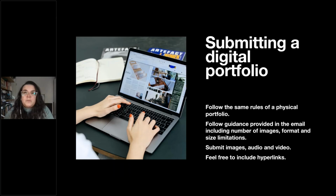A digital portfolio is really good because you can submit images, audio and video. You can have text in there. You can also include hyperlinks. When we're talking about format, especially for videos, you need to make sure it's not too long. You wouldn't be able to submit something more than 2 minutes long. Time-wise, when somebody is looking at your portfolio, it's hard to see the whole work.